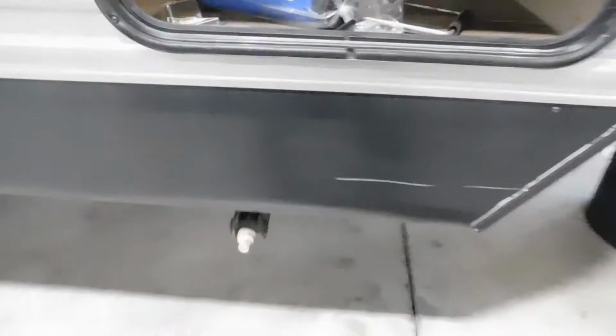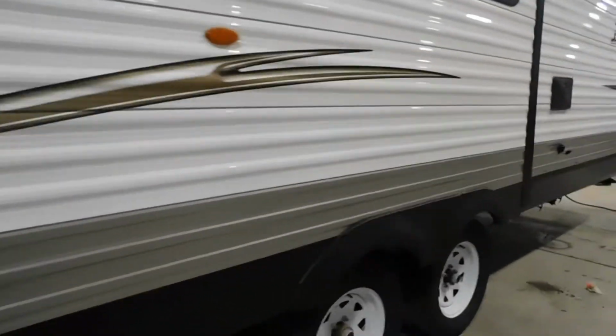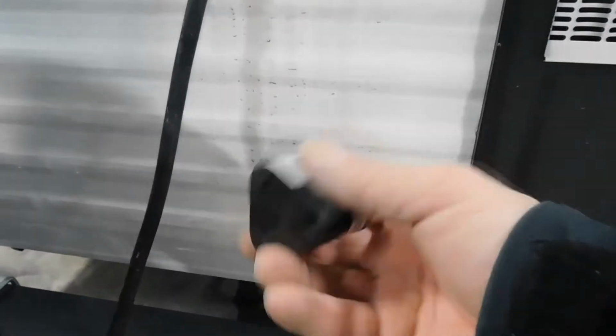Once you've got your unit level and stable, we're going to go ahead and hook up your power and electricity. Now again, your power is all the way at the rear of the unit. You have 30 amp service. It stores conveniently right inside here. At the end of your long 30 amp cord, if you need to plug into 110, your convenience pack will include this 30 to 110 adapter.